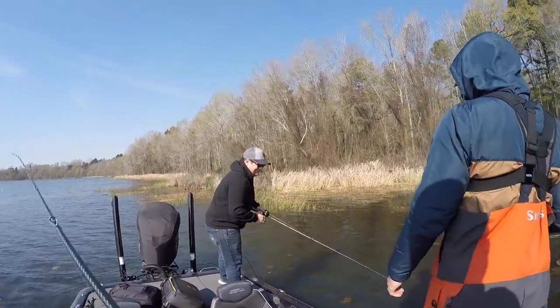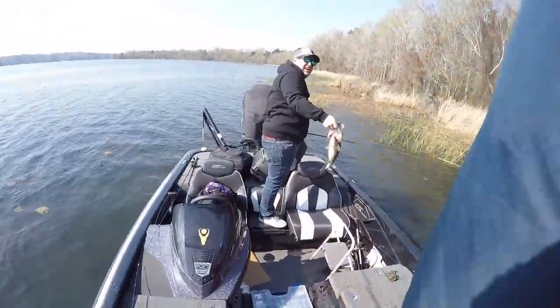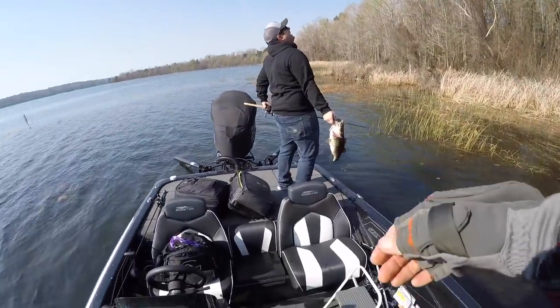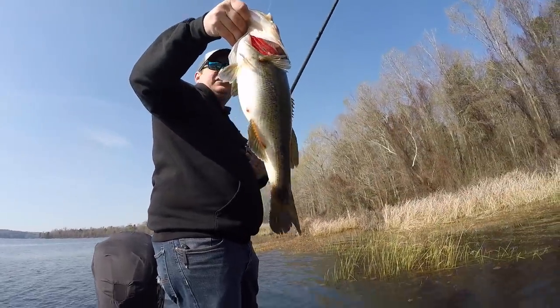Oh, rod tipper. Well, I was afraid of breaking it. Oh, you were about to break it. God, sorry, buddy. He just freaking sword me in the forehead with his rod. And look at the fatness. Thick, shallow. And she swallowed it.